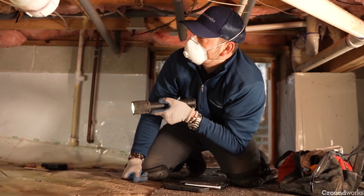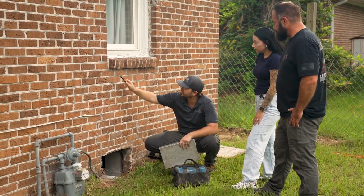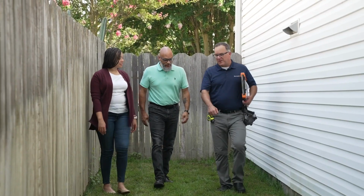What does this tell us? It means that getting a professional inspection is key. They can give you an accurate idea of the cost based on your specific situation, identify the source of the problem, and they'll work with you to figure out a solution that works for you, your home, and your wallet.